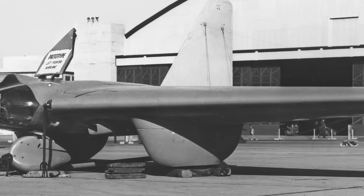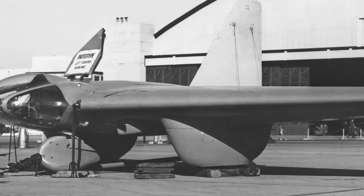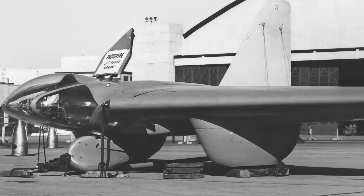It had a tricycle undercarriage, which ensured a level floor when the aircraft was at rest. The power plants were designed to be placed deep into the fuselage aft. The development of the Aerojet's rocket motor lagged behind.